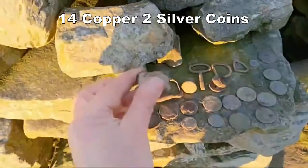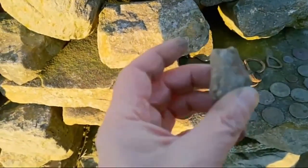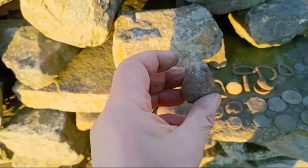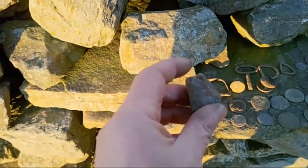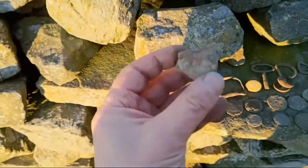So this is the lead plumb line, medieval lead plumb line, which is what they used to make straight walls or buildings. The actual bit that comes off where you can thread the rope through is broken off. That's probably why they've dumped it.